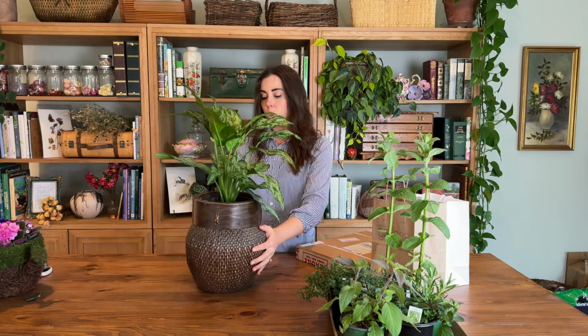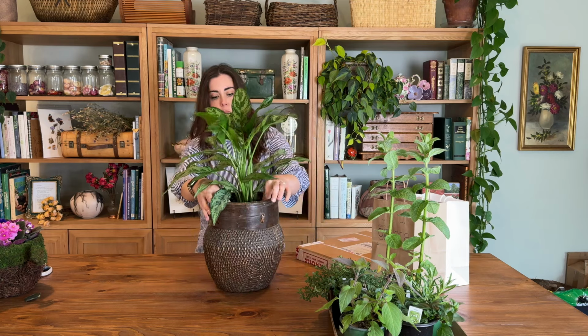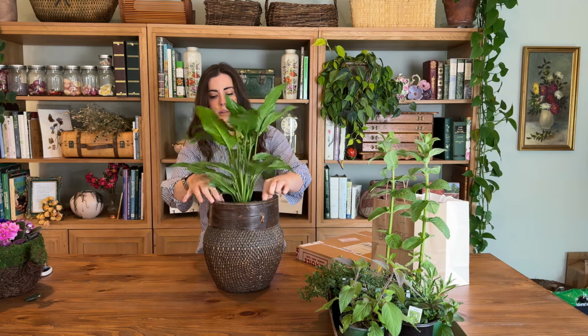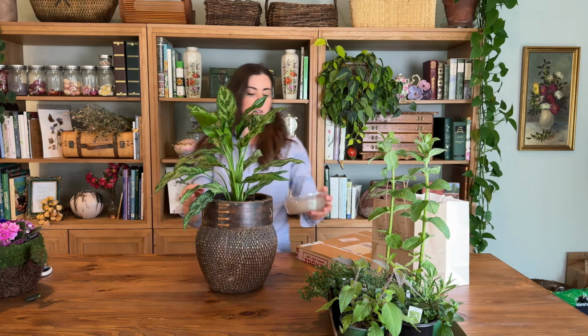I think that's really good because I love the basket so much that I didn't want something that was going to cover up the basket. Although I'm probably going to have you be the front. So let's turn you around like that. So I think that's cute. What I need to do though is get a saucer. Hopefully one of these works.